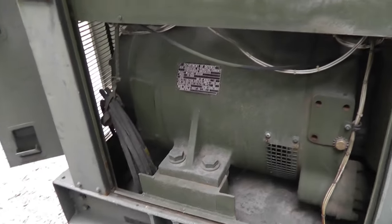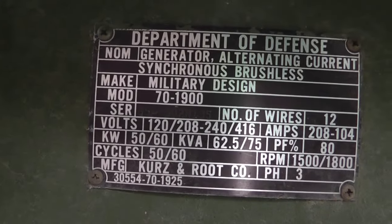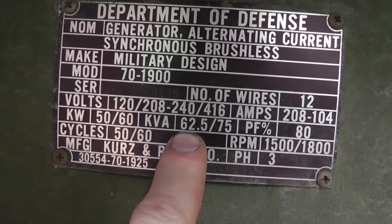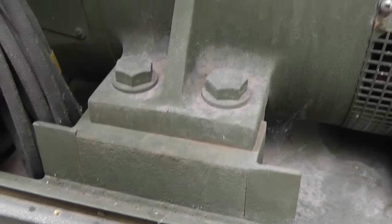Here is the generator head itself. That is a big generator head. There you can see it: 60 kilowatts. That's awesome. Them big old mounting bolts.